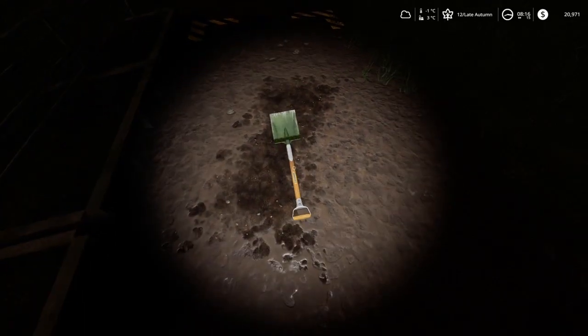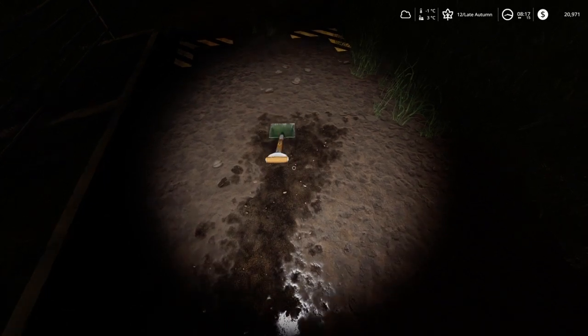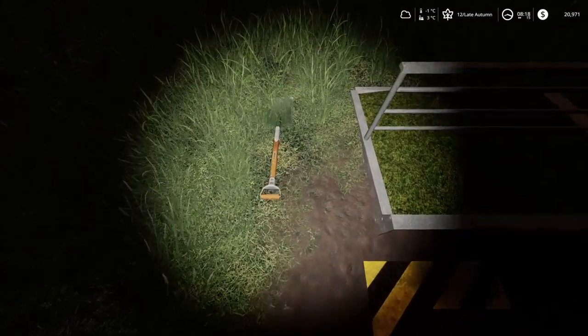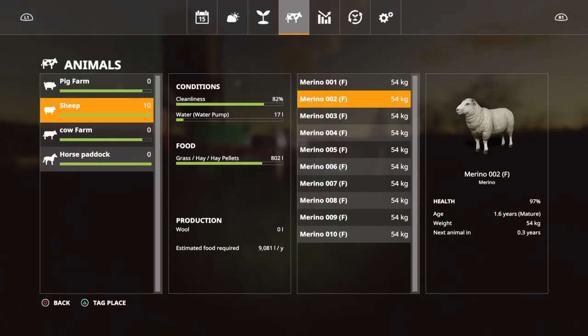So yeah, I have been taking care of the sheep. I just haven't been putting that on camera because it's basically the same thing day after day. They do need their water, but look at this. Oh man, another animal, 0.3 years, 0.3, 0.2, 0.4. So we're gonna have us some lamb soon.